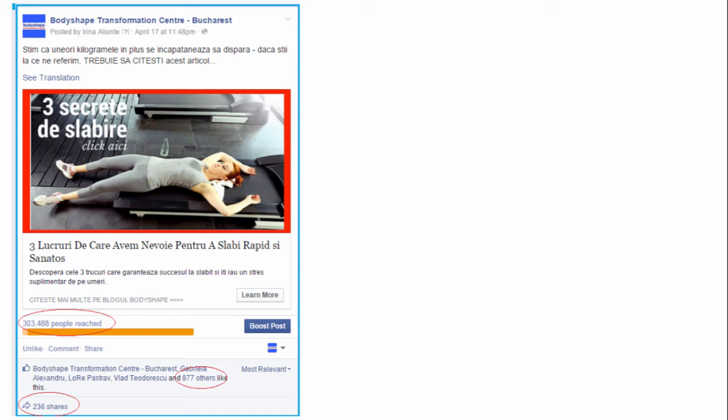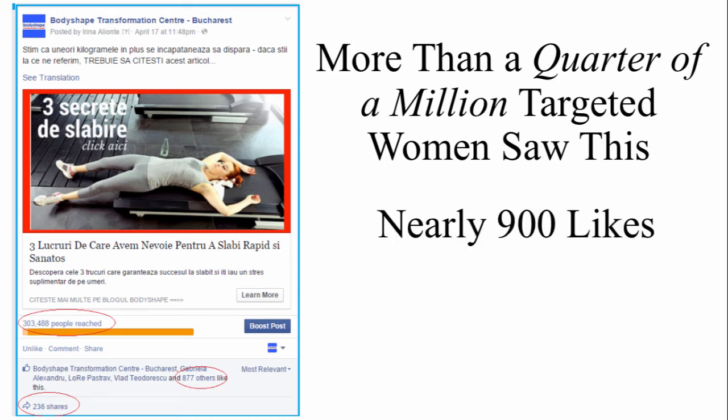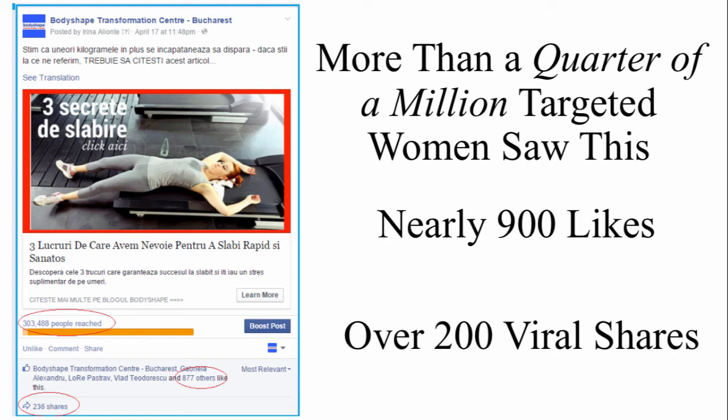What's really important is you can see the stats that I've circled here. First of all, this blog post with 3 weight loss secrets was going out to more than 250,000 of our targeted customers. That's females of a certain demographic in Bucharest. 300,000 people, you can see it there. And below, we had nearly 900 likes and over 200 viral shares. That means 236 people shared this post, so we got a much bigger reach than what we were actually paying for with the advert.